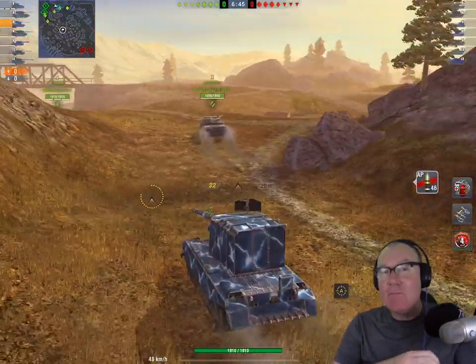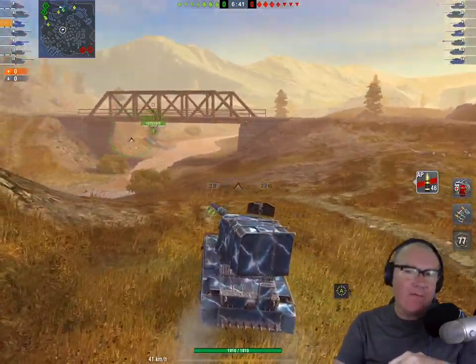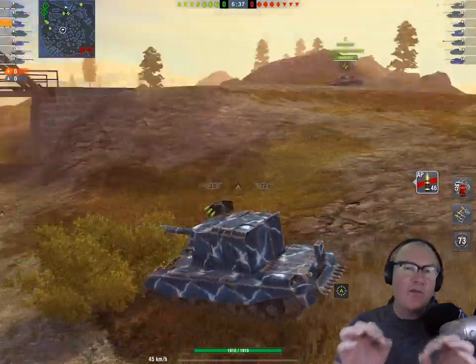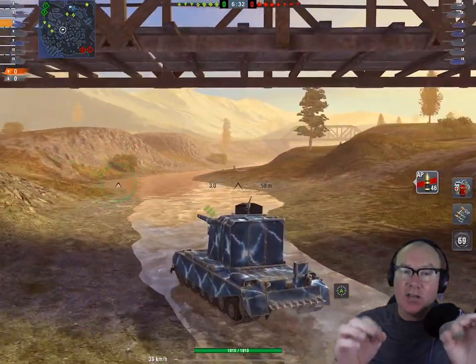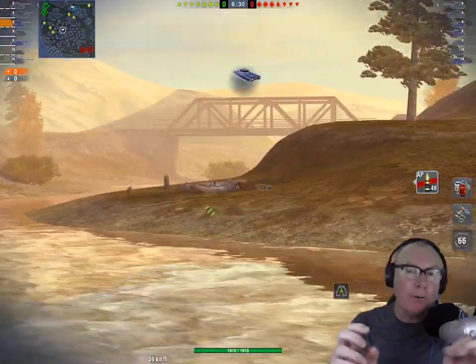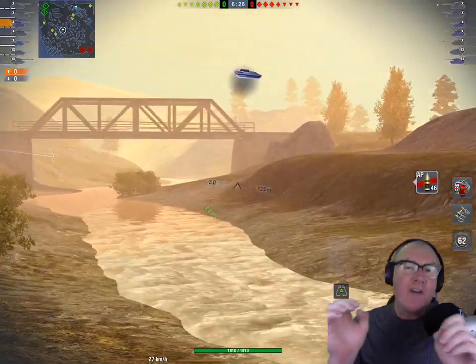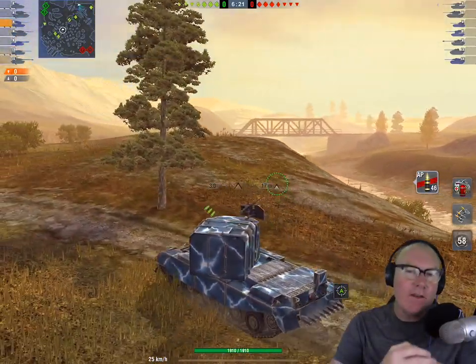Today I have a question for you. Is this the best tank in tier 10 right now? This is the FV4005, and I think the question has to be rephrased a little more subtly: is this the best tank with the best consumables in tier 10 right now? Because I have found myself playing this vehicle again and again, the FV4005.